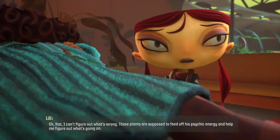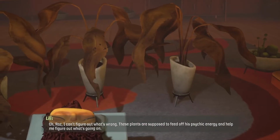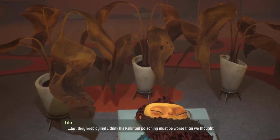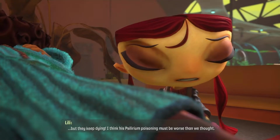How is he? Oh, Raz, I can't figure out what's wrong. These plants are supposed to feed off his psychic energy and help me figure out what's going on. But they keep dying. I think his Silurium poisoning must be worse than we thought.